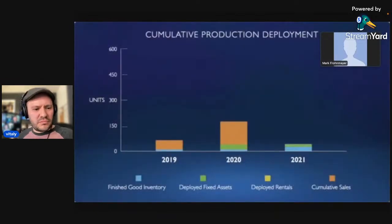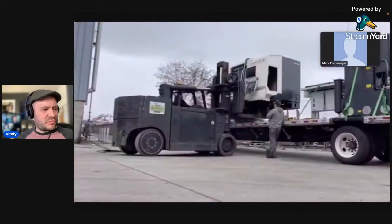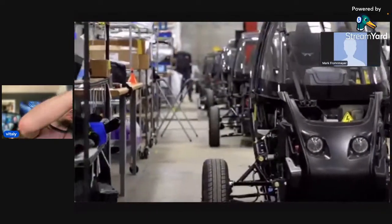In spite of a global pandemic, Arcimoto doubled year-over-year production in 2020 and tripled production in 2021. Even considering downtime due to the transition to our new facility and validation of new battery cells, we plan to triple production again this year, after which we take the big steps up.